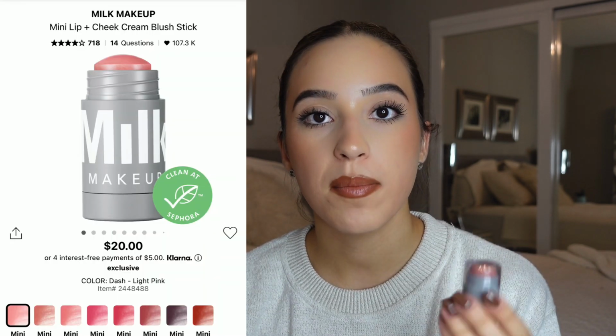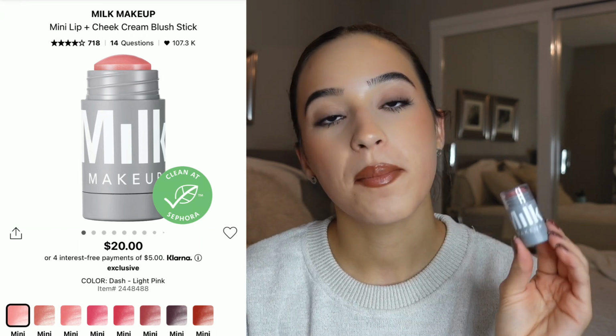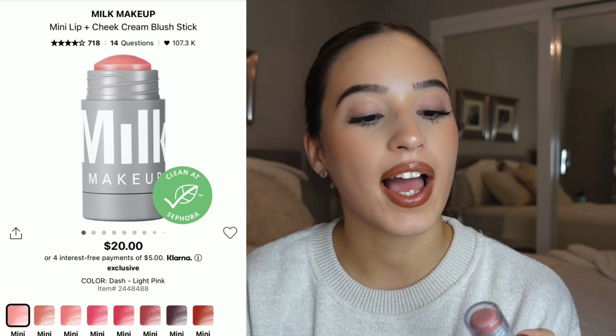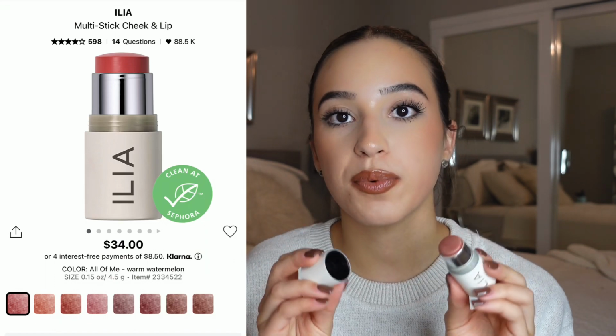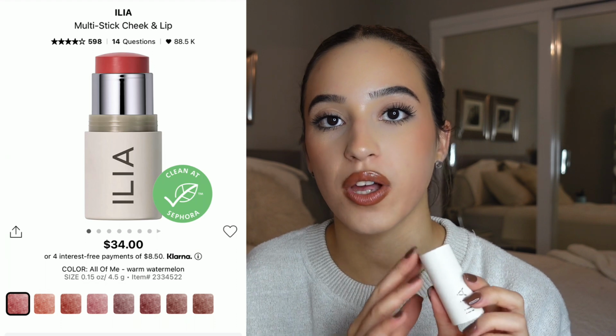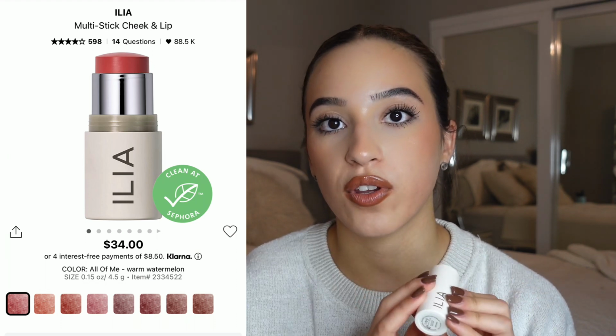The Milk Makeup blush sticks are so beautiful as well. They are a natural finish, but they add a nice coverage to the skin. They are super blendable and just well thought out. Ilia blush sticks are super creamy. This one is a more natural finish, so if you like a natural glowy blush, this one is definitely for you, and this one also has beautiful ingredients.